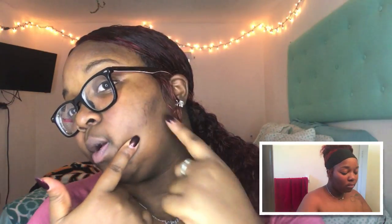So with me using that toner, it has been fixing the splotches of different color on my face. Now the only thing I really want to work on, I don't know if you guys can see it, but there's a dark mark here, and I think I have one on this side as well. This side is not really as dark, but I know this side is really dark. See right here, I want to work on that.